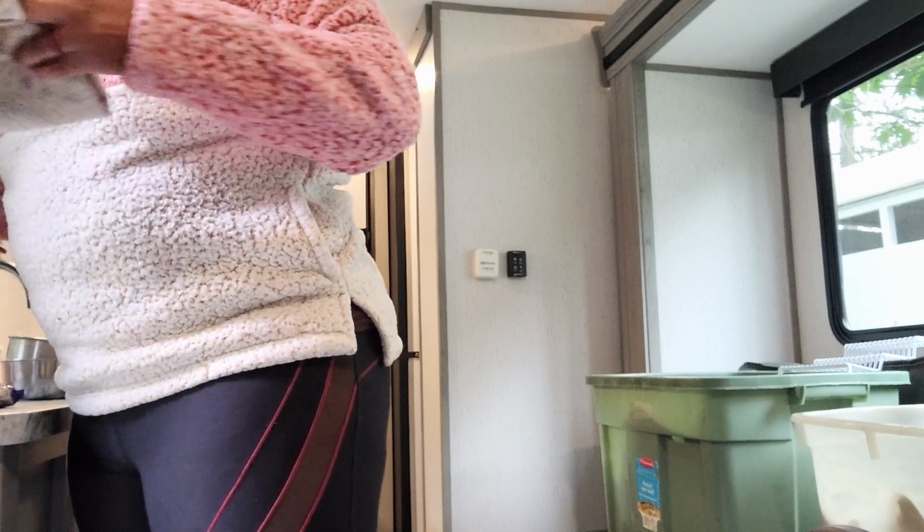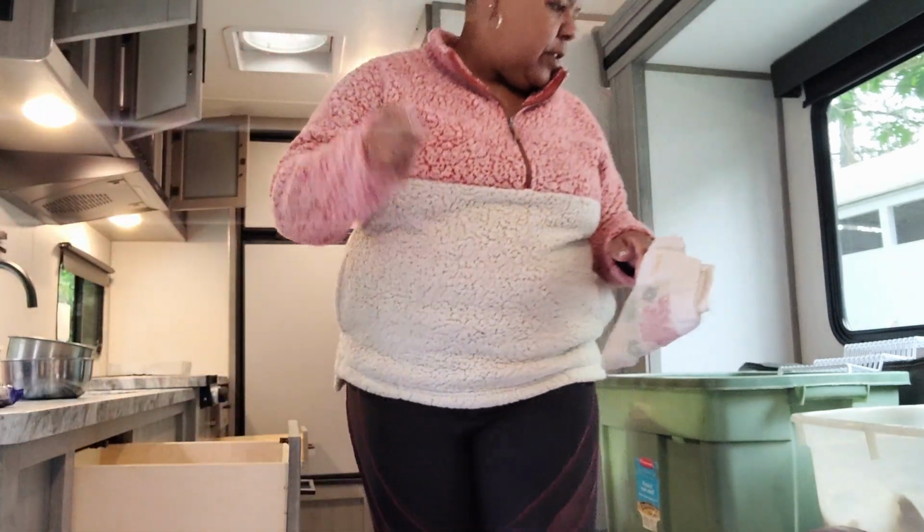Got to make a pile for the stuff that's going down below.